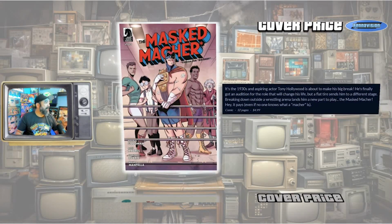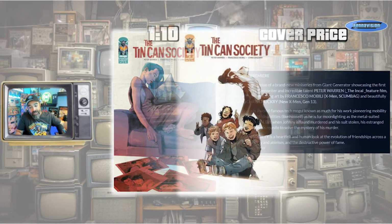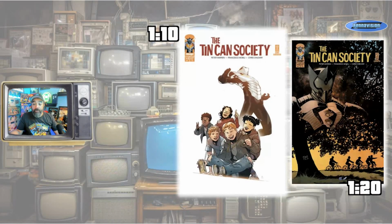The Tin Can Society is starting over at Image. It's a miniseries premiere. I'm intrigued by this cover. It's pretty cool. You got all the pictures there. She's got the gun in hand. I will admit I'm kind of curious. You can read the whole synopsis if you want, but I'm just going to say this looks kind of interesting just based off the cover alone. Cover A. There are a couple incentives here as well with a 1 in 10 and a 1 in 20. So if you want to go that route, you can.